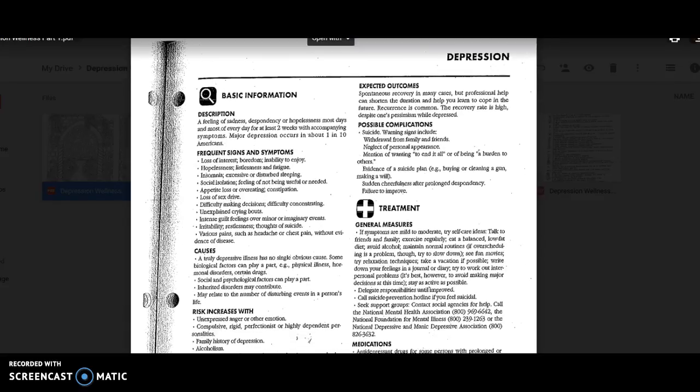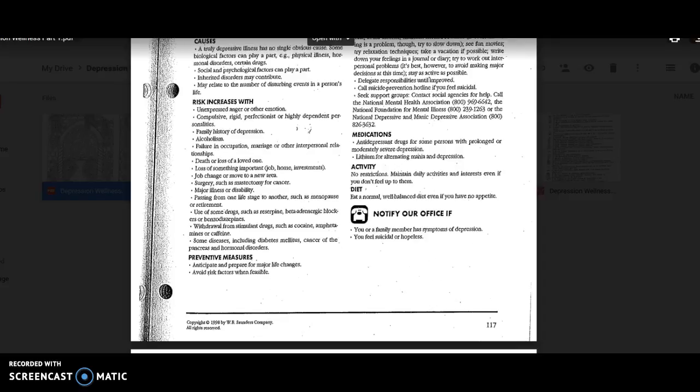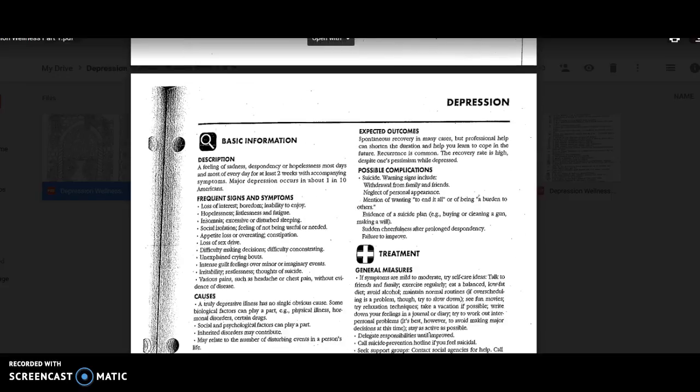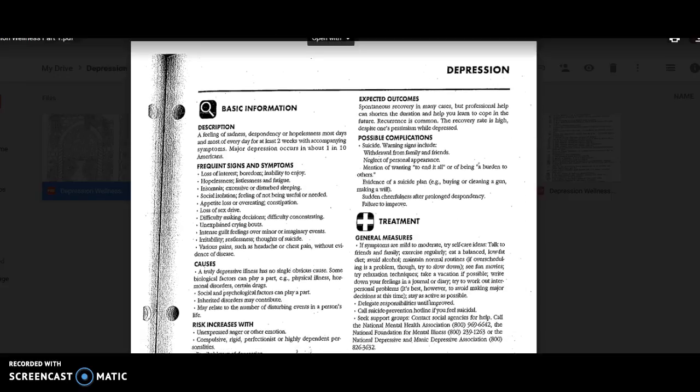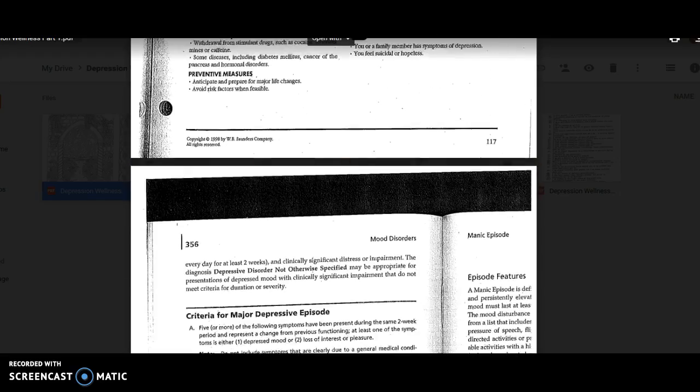So the very first thing I wanted to do was talk about depression: what it is, the signs, the symptoms, the causes, the treatment. This is a sheet that comes out of a nurse's book that's like a one-page info on all kinds of diseases and disorders. So I thought I'd throw that one in on depression.